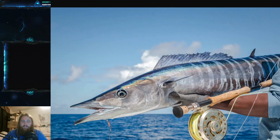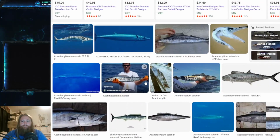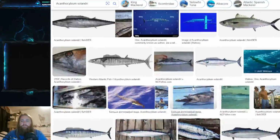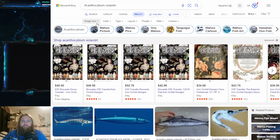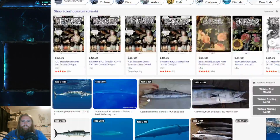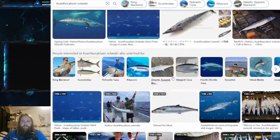It's a very solid, stable fish species that's doing very well, even though it is pretty heavily fished, both commercially and recreationally. It's supposed to taste very similar to a mackerel, which is why it's so popular as a commercial fish, but it's also a highly prized sport fish. In fact, if you go to the images, you're basically going to find people fishing for them and holding them up because they're very prized.